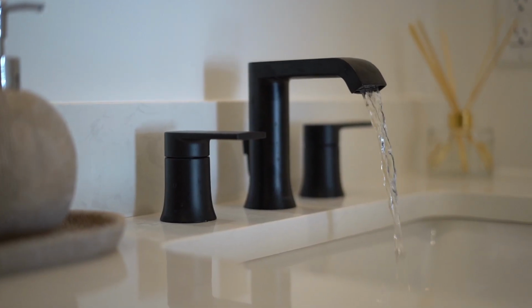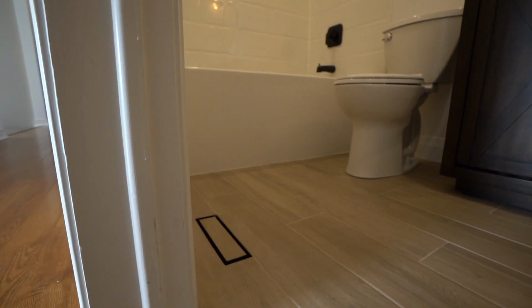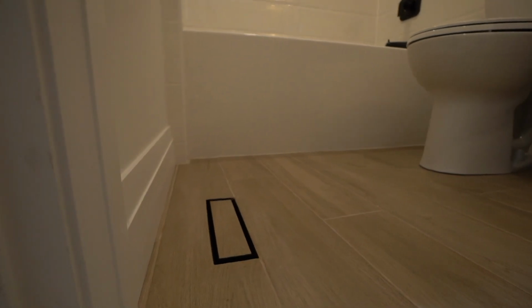This used to be the entryway to the main bathroom, which was shared for the whole entire cottage on the upper floor. Now what we've done is turn this into the guest bathroom. And here's the back half of that bathroom that used to be one big space, and now we've got a beautiful ensuite for the master in this cottage.